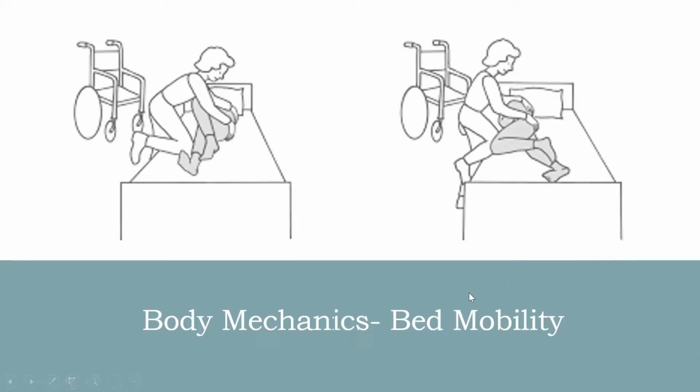Yep, go ahead. Yeah, my son, we just have a mattress on the floor. Because he rolls out of bed. Okay. So I guess for me, there's a lot of lifting right from the floor up, trying to get him up. Yep, that's a big transfer for you guys. That's just a lift off the floor.